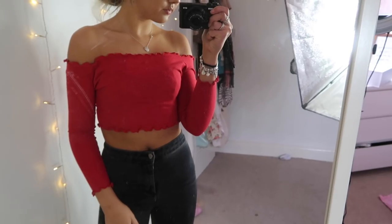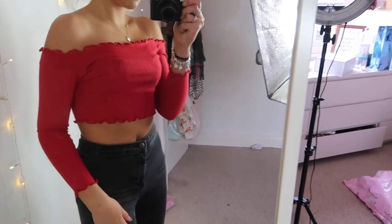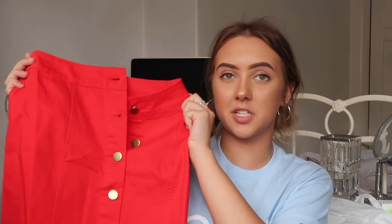I got this in a size 6 as well. The only thing is with this one, because I don't know why, because they're all ribbed, but this one just seems to be a little bit tighter on the arms. But I'm sure it'll stretch out after a few washes. So yeah. Then sticking on the theme of red, I picked up this red buttoned skirt.